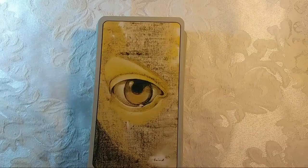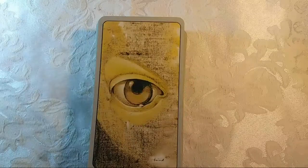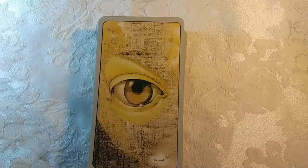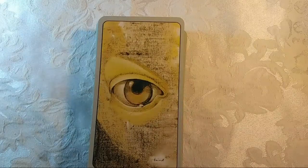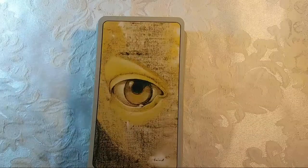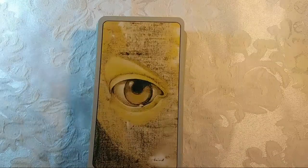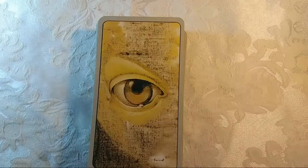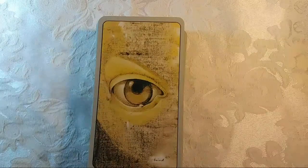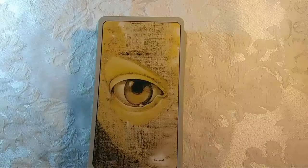Alright, basically this deck was done by a guy from Germany. I believe he's pretty old or passed away already. Someone just wrote a big huge book about his artwork and his deck. There are various decks. People really got into this one.